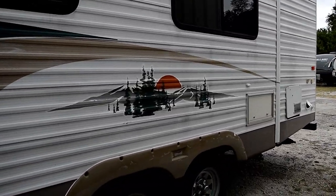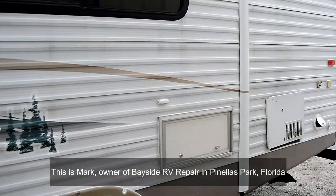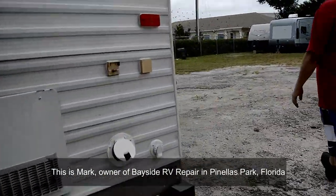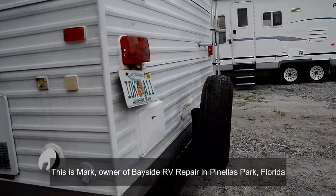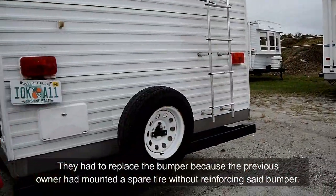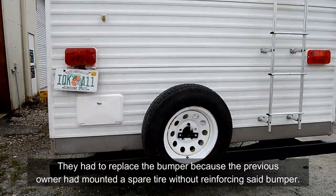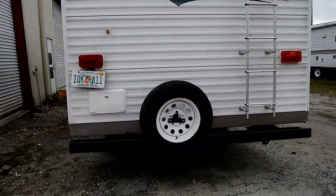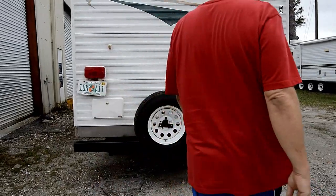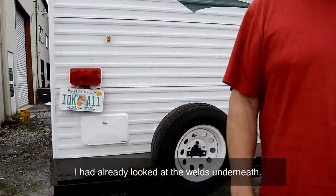Nice. It's getting there. Tires are new. Yep. Bumper's new. Spare's on. Nice. Yeah, you know, there's no shortcutting the bumper. They had to put some extra metal to weaken underneath. But it's structural. So it's reinforced to handle the tire? Absolutely. Feel it. Yeah, it looks solid.